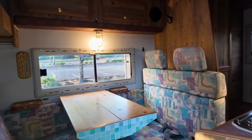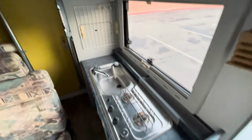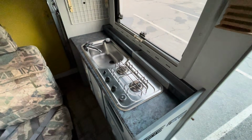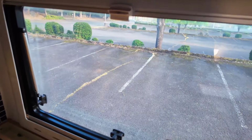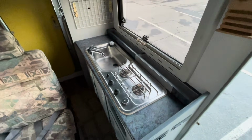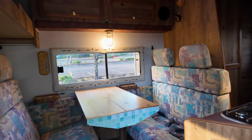Now turn to the kitchen. How do you cook in something this small without giving up the only living space? Beside the dinette, the galley compresses the essentials into one counter. A stainless sink sits next to a 2-burner cooktop with a window and powered roof vent handling steam and cooking heat. Prep space is limited, so the dinette table becomes the natural place to set ingredients before dinner.